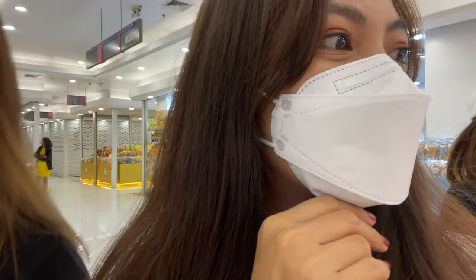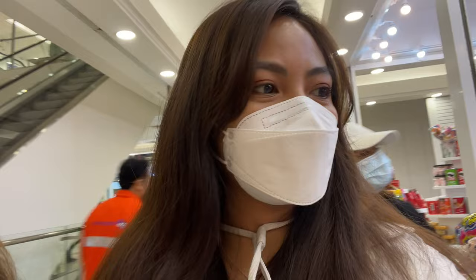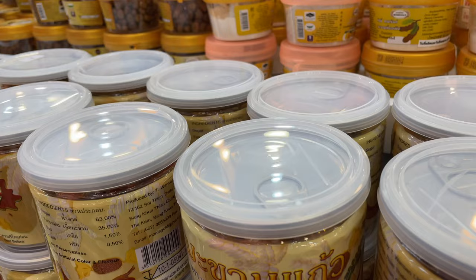Hindi namin alam bibili. Sobrang daming choices. There are lots of jelly to chocolates. Tingin-tingin muna kami. Ito yung soft, ayan. How much can it? So, meron silang ganyan.